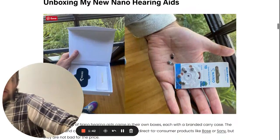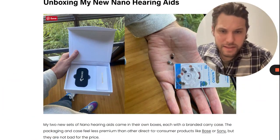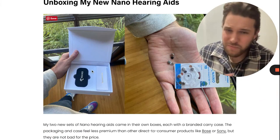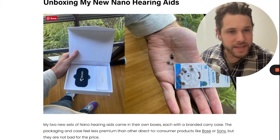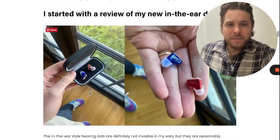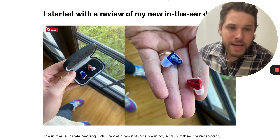So when they arrived, you can see the device itself. Fairly premium packaging, not the most premium, but not bad. And then they sent a bunch of batteries, which was nice. So I unboxed the CIC, or in the ear devices, first.